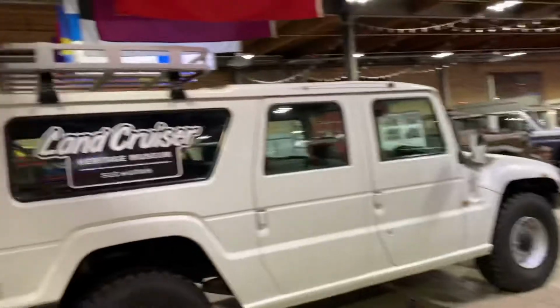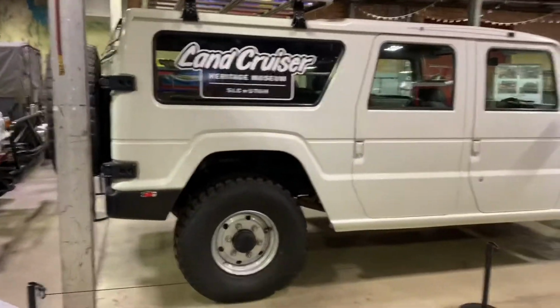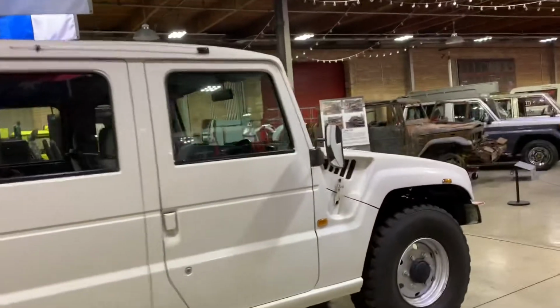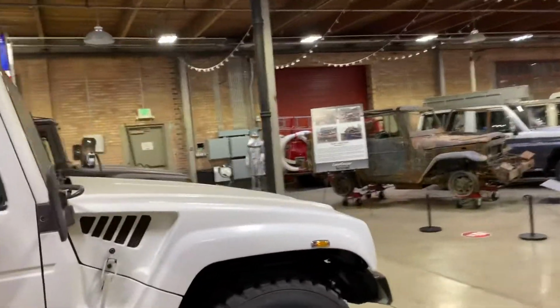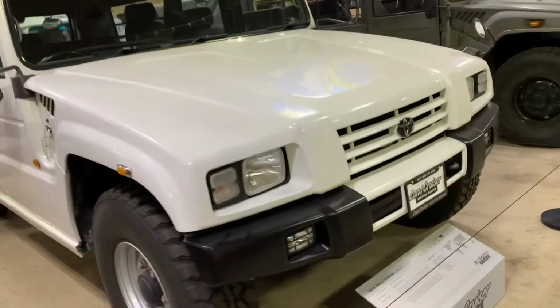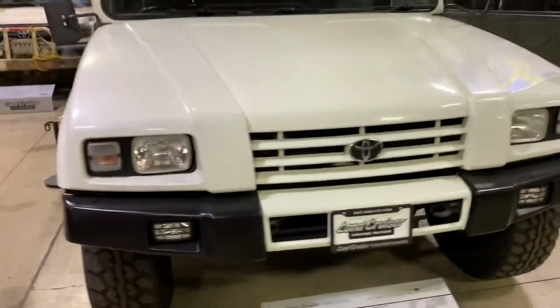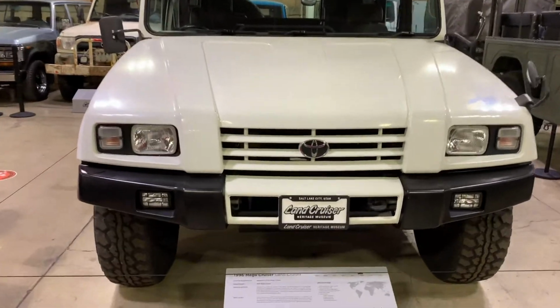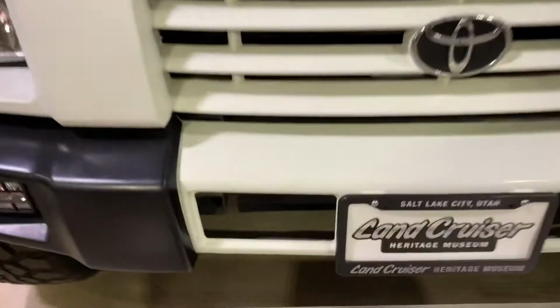Oh, wow. What is this? We got a Hummer in a Land Cruiser Museum? Something doesn't add up. Oh, that's because it's not a Hummer. It's called a Mega Cruiser. Holy crap. Okay. Let's see. What do we got here?